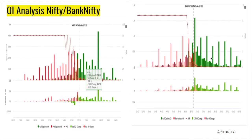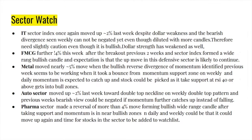Now this is the open interest data we talked about. 18,000 is where the resistance is; before that you have hardly 17,500. Here you see 37,000, which is to be conquered, has large resistance. So if you see both charts in general, they are slightly bearish, with call writing combined with the supports. There is bearishness overall, but we'll come to know more only as this expiry plays out.